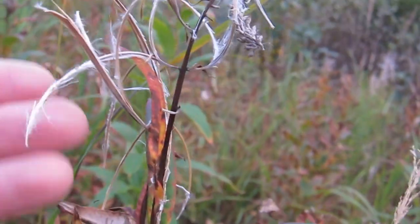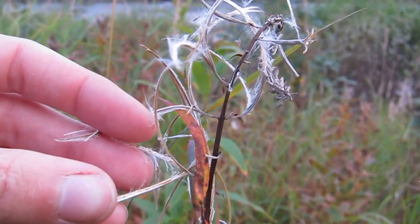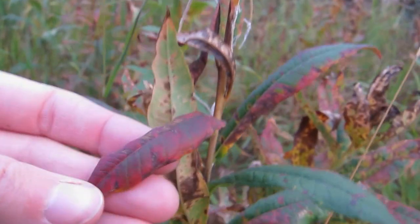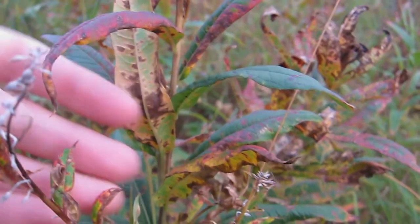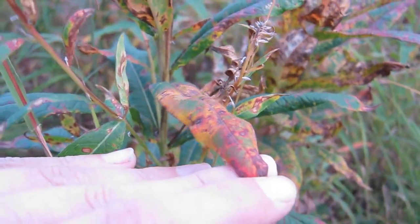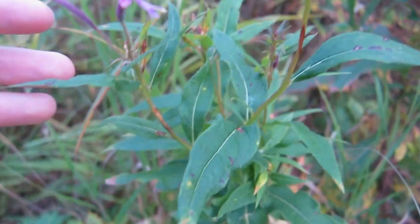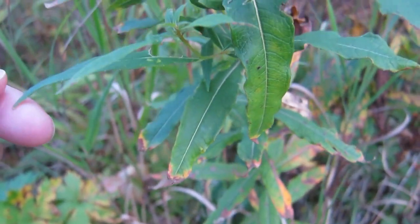And this is the seed pod that has already cracked open, and this fireweed plant is pretty well expired. And you can look and see all of the leaves are now sort of shriveled up and they've totally changed color. So this is a plant that is not quite as mature. It's a little bit behind most of the other fireweed plants this season.